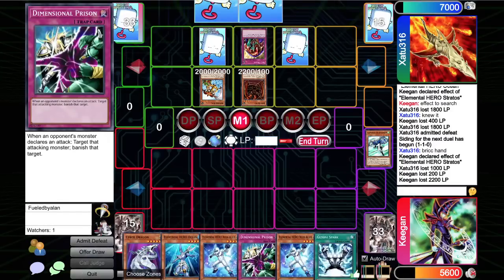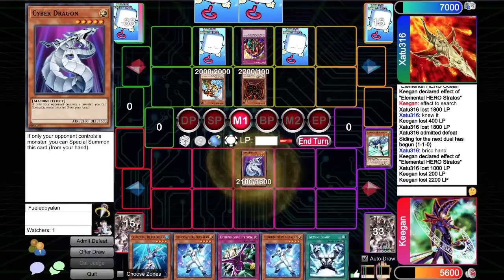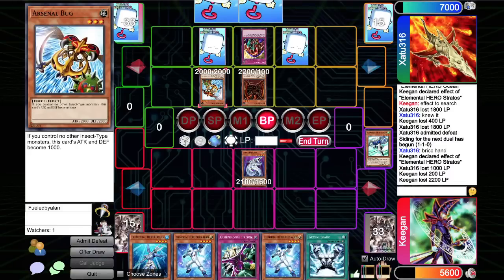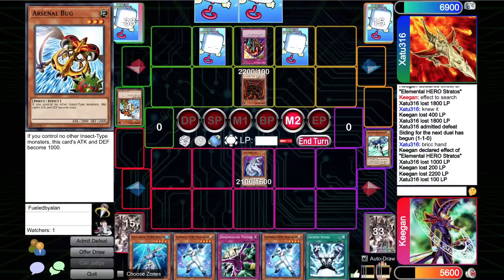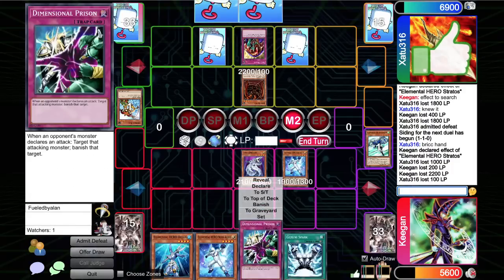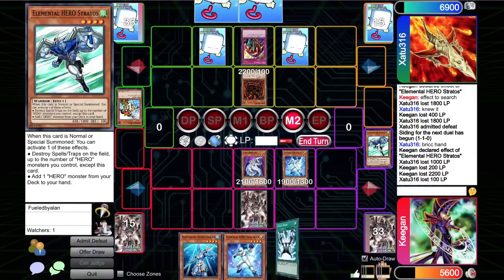Okay, let's start off with Special Summon Cyber Dragon. Let's see if they have an out to this. They might not. They just let it happen. Okay, I'm going to attack Arsenal Bug first. They might let this happen. They might not spend a D-Prison there. Yeah, perfect. Okay, cool. Now I'm going to normal summon Alias and see if they do anything. Okay, nothing. We're going to set D-Prison, set Spark, and pass.